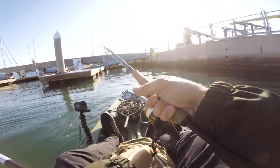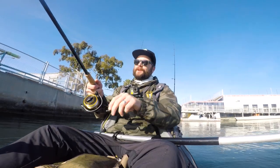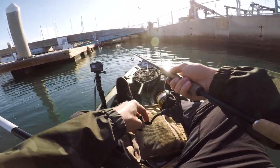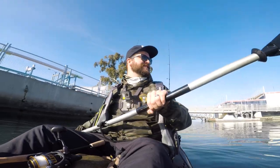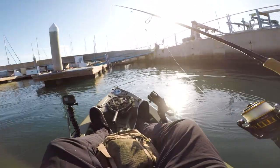Oh my God. Wow. Oh, it came off. Holy crap. You guys saw that. Did you see that? Oh my God. It broke it off. Almost just lost my pole. Holy crap. What is down there? It bit it off completely.